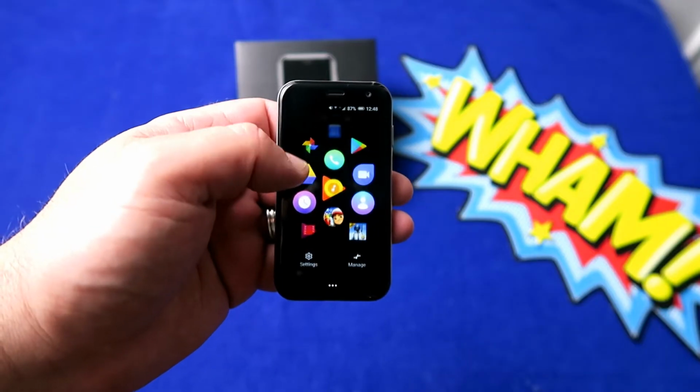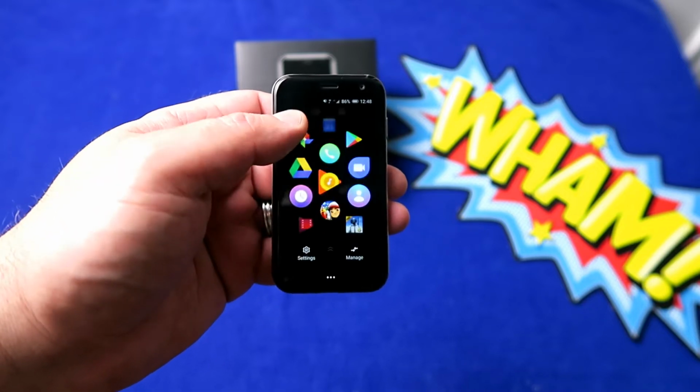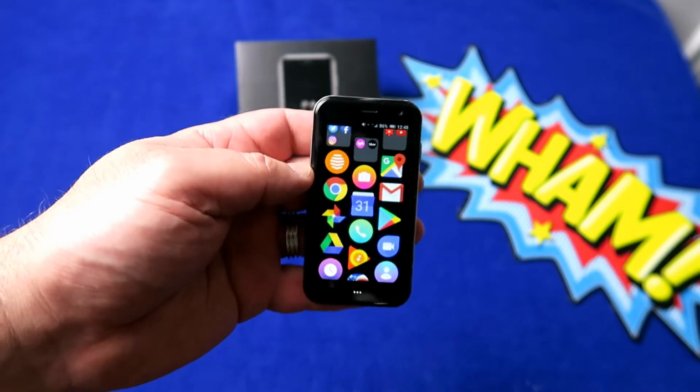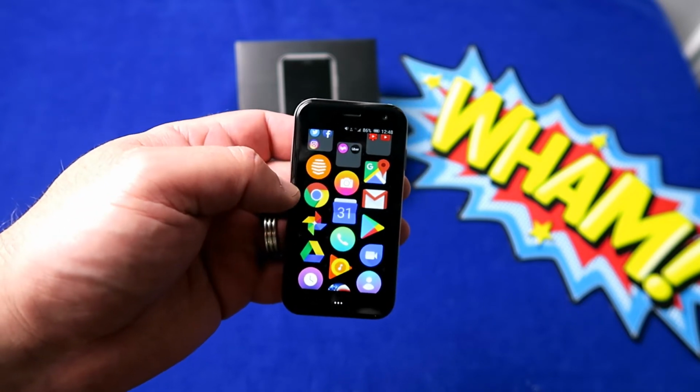So this is the Palm, essentially a cute little phone at 3.8 inches, tiny little phone, but make no mistake, it is a full Android 8.1 system. It's not Palm OS and it's not a scaled down version of Android, it is a full-blown Android, which means that your Android apps will run on this device. More on that a little bit later.